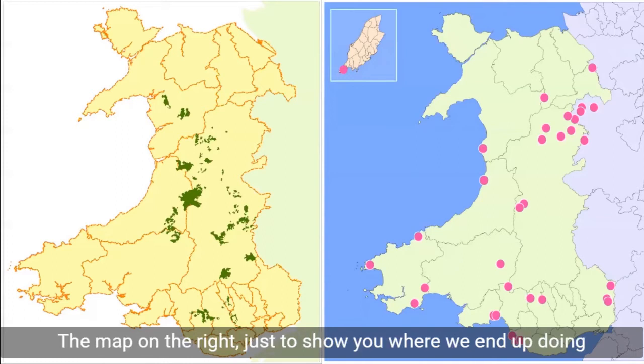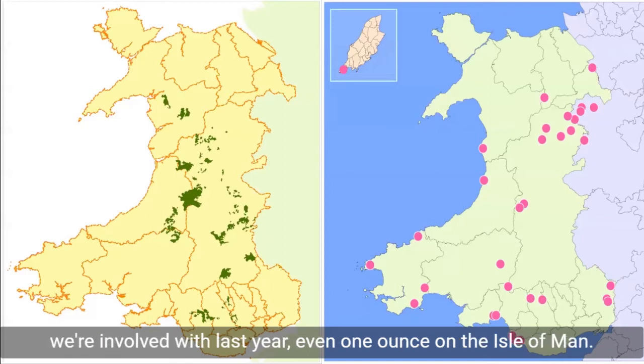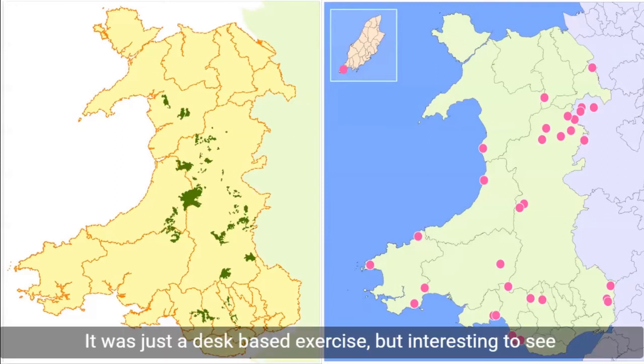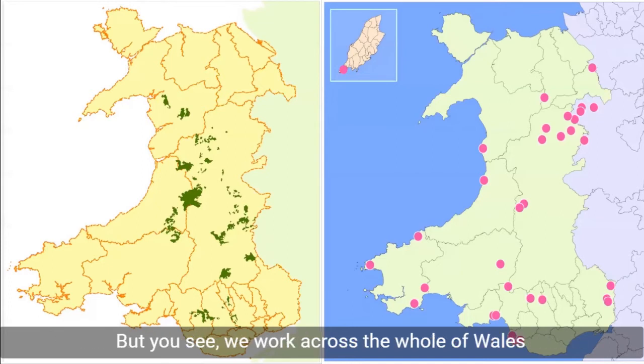The map on the right, just to show you where we end up doing things, all sorts of things, is what we did last year, projects we were involved with last year, even one out on the Isle of Man. We didn't get to go to the Isle of Man. It was just a desk-based exercise, but interesting to see a completely different landscape, one that neither of us knew. But as you can see, we work across the whole of Wales.